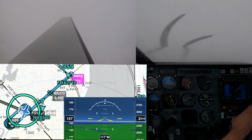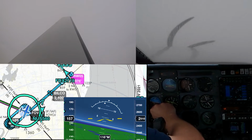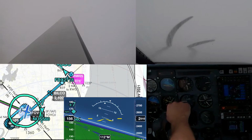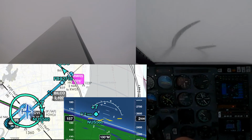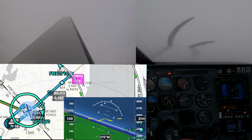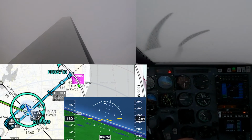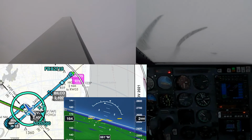Ready mode. Set this to 052. November 2623, turn left heading 270. Left heading 270, November 2623. 963 uniform, 4.5, descending 4,000, direct Pleasant. Number 963 uniform, Chicago Approach. I stepped on the first part of your transmission. Sierra is current at Waukegan. Expect the RNAV runway 5. We'll expect RNAV runway 5, 963 uniform.